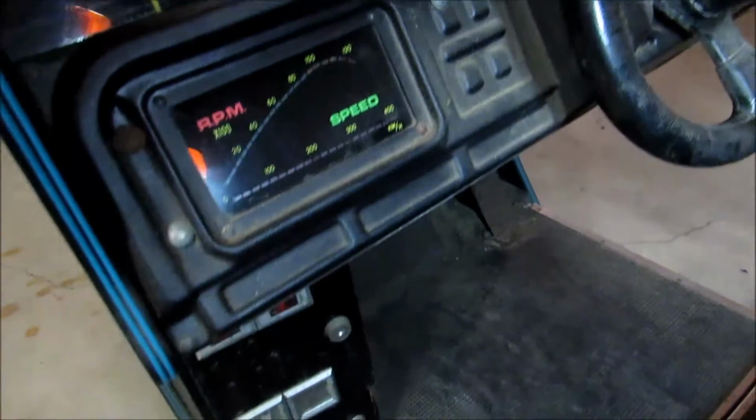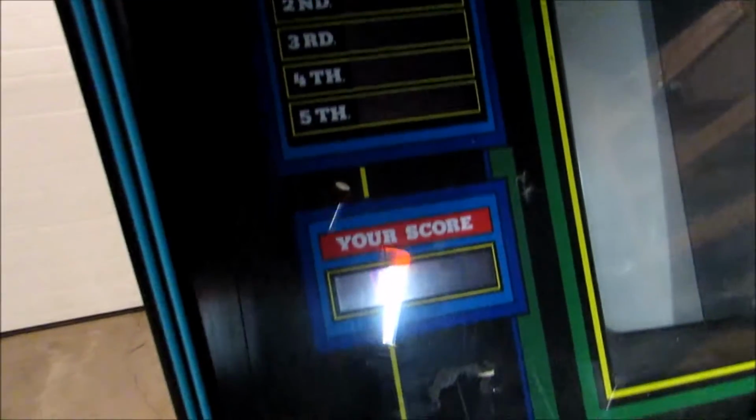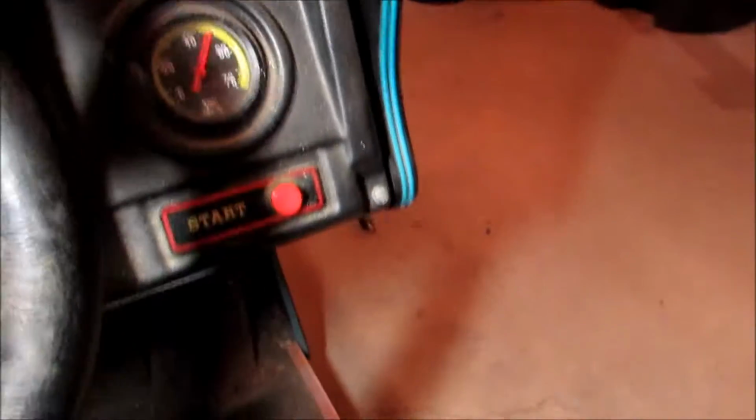And you've also got two more speaker grills in the back there, and your rear window, which has the Turbo logo on it. And then as you get into it, you've got a tachometer and speedometer there. I guess those will light up, probably. You've got your top 5 scores, your score. This also has a tinted piece of plexi that goes in front of the monitor. You can see this one's moved. And the bezel has your instructions on how to play. Let's see if we can see that. There we go. And you also have another gauge over here for a vacuum gauge. And your start button down there too.